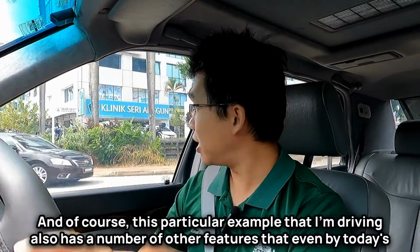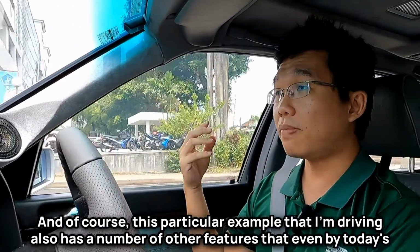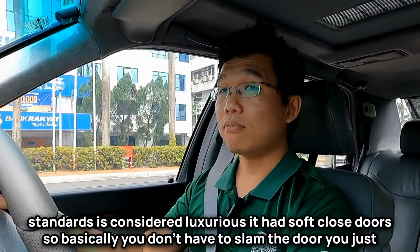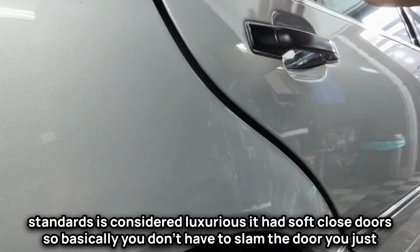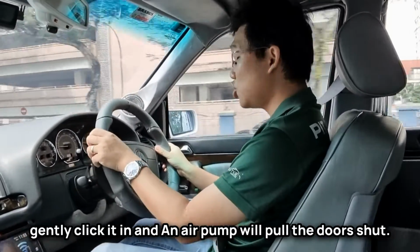And of course, this particular example that I'm driving also has a number of other features that even by today's standards is considered luxurious. It had soft close doors, so basically you don't have to slam the door, you just gently click it in and an air pump will pull the doors shut.